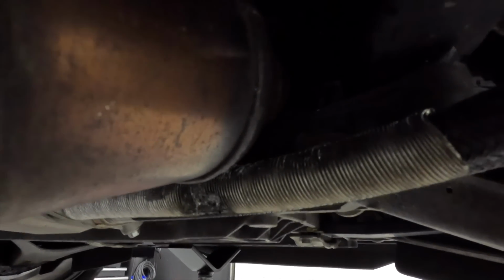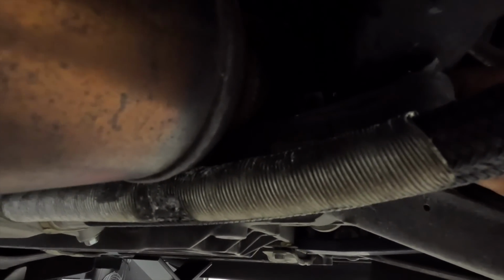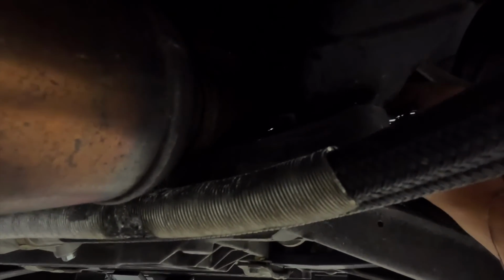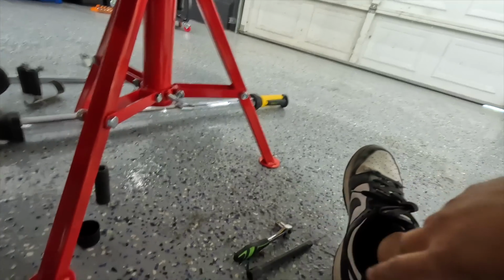The fun part about some of these bolts, I have a wrench back here, you probably can't see, it's too dark, but you have to literally go turn by turn just to get them going. That's a GM for you there, Billy.